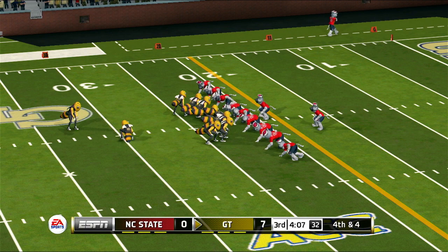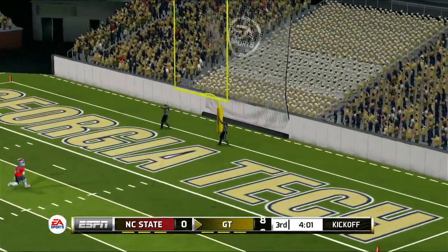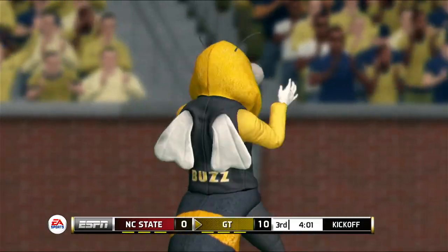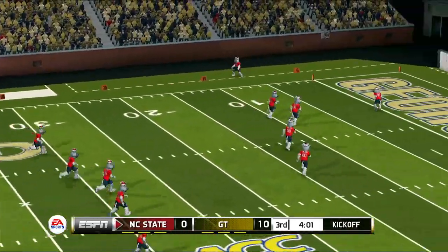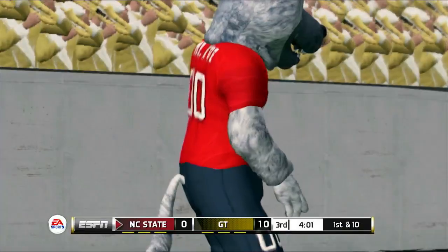Georgia Tech is hoping to make this a two-score game. It's up, and it's through the uprights. Looks like they're ready for the kick. He really got a hold of that kick. This one's going to be down in the end zone for a touchback.